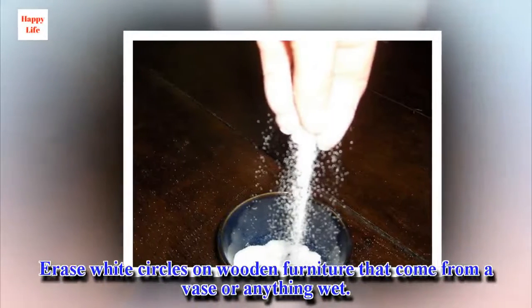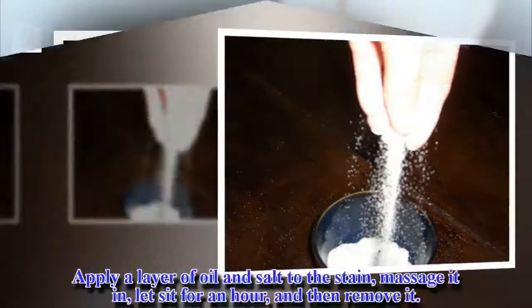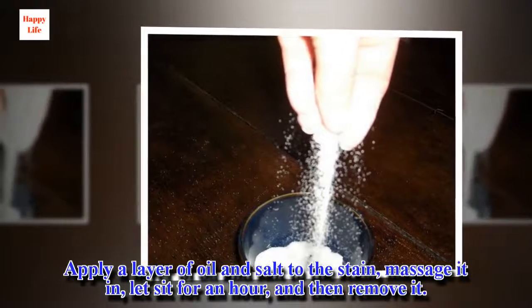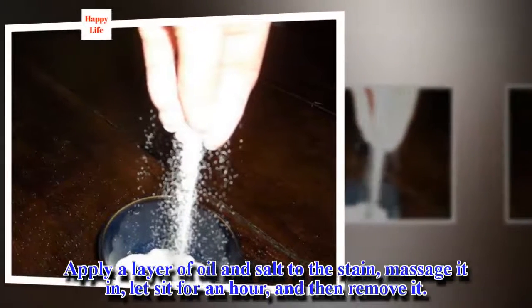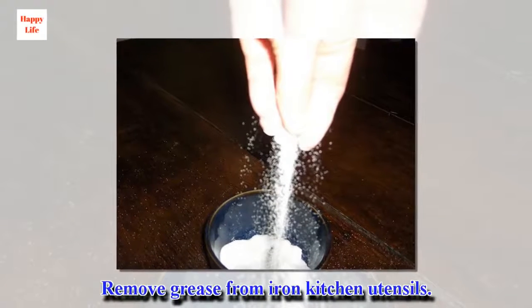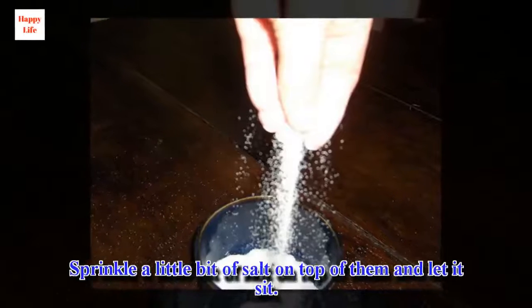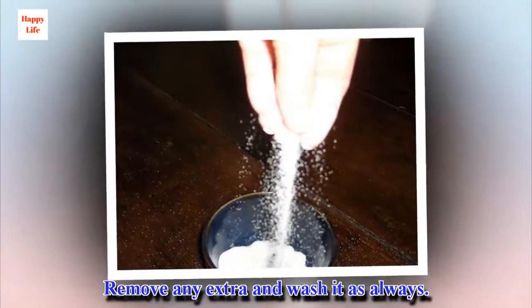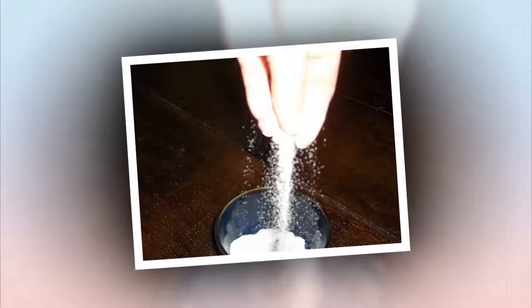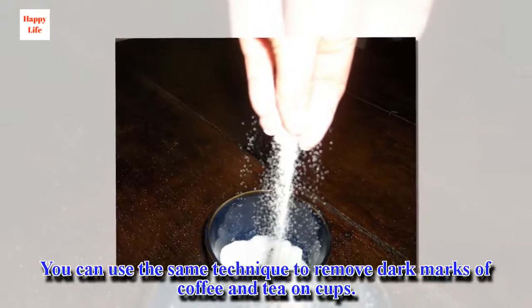Erase white circles on wooden furniture that come from a vase or anything wet. Apply a layer of oil and salt to the stain, massage it in, let sit for an hour, and then remove it. Remove grease from iron kitchen utensils. Sprinkle a little bit of salt on top of them and let it sit. Remove any extra and wash it as always. You can use the same technique to remove dark marks of coffee and tea on cups.